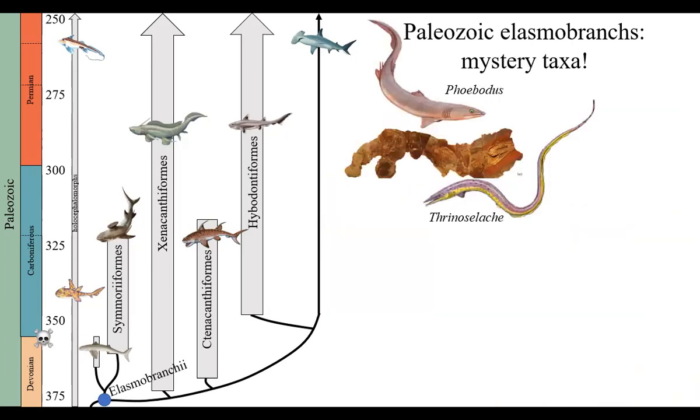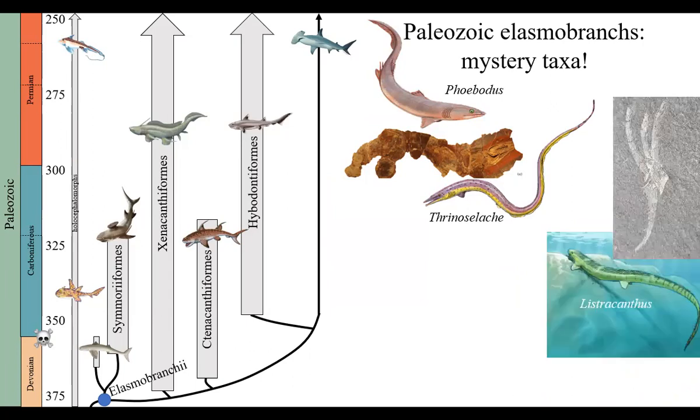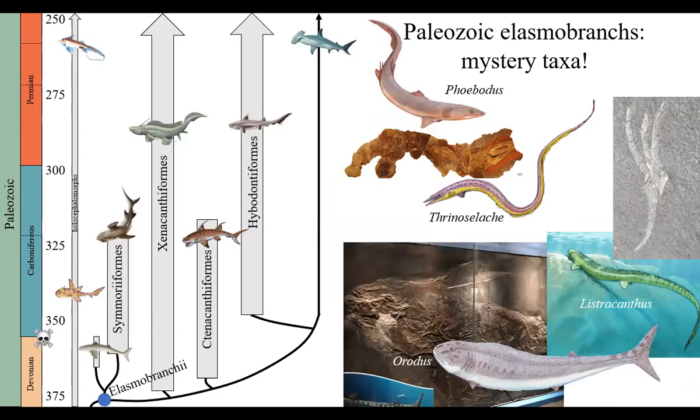Here's some mystery taxa I'll try to show you in the last two minutes here because I have no idea where else to tell you about these. If you can't tell, I love biodiversity. I think the past and how life has looked is really cool. Because of time, I'll just show you these.